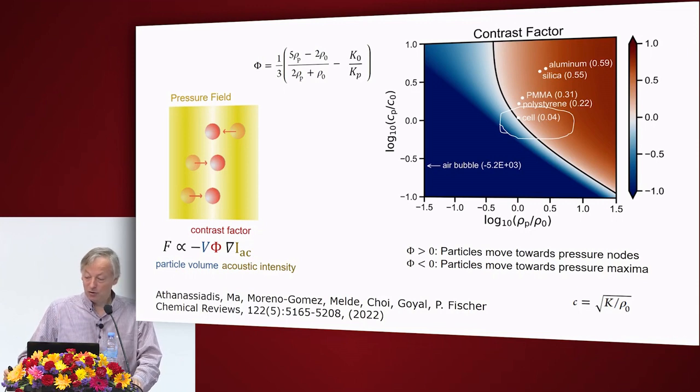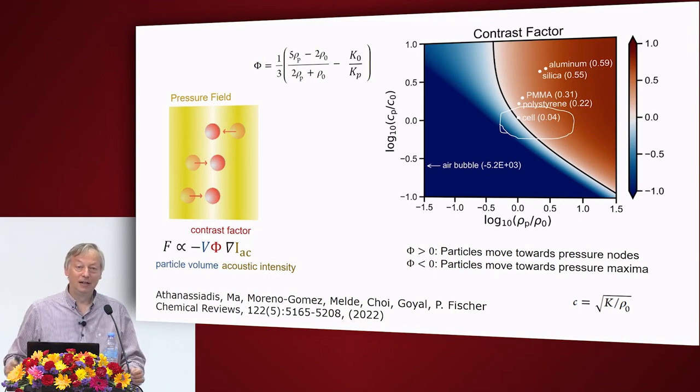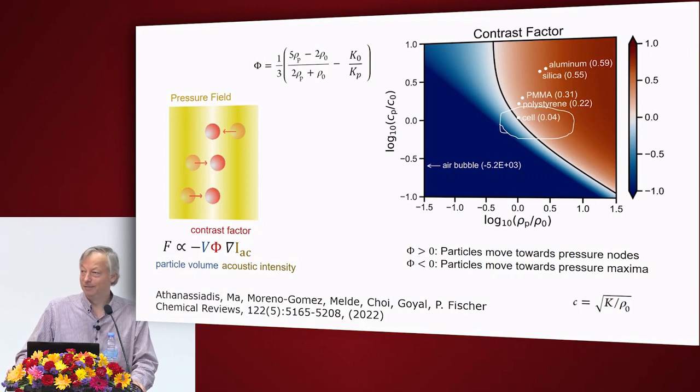And the problem that I talk to is cells, because cells sit almost at 0.04. So that means any forces we want to exert are going to be extremely weak. Okay? And why is this? It's understandable because the cell, from a physicist's point of view, is a bag of water in water, right? Very little contrast. So that's the problem.